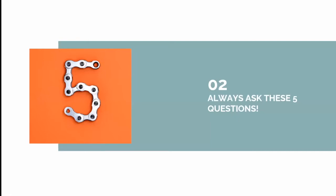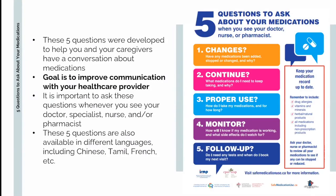Tip number two is to always ask these 5 questions. What 5 questions, you ask? So these 5 questions, the ones that you see on the right in my slide, were developed to help you and your caregivers have a conversation about medications. And the goal here is to improve communication with your healthcare provider. And it is very important to ask these questions whenever you see your doctor, specialist, nurse, and or pharmacist. And these 5 questions are also available in different languages, including Chinese, Tamil, French, etc.